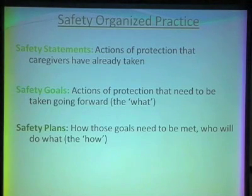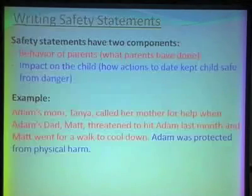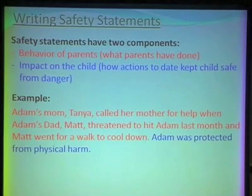We oftentimes say, this is what we need to see, but we don't define how we want them to do it, or they don't think their way through. Sometimes we might make a laundry list of things, but we don't really take the time to make sure we checked for understanding and agreement, and that's important so we can get to the how. So wanting to make sure we have the behavior of the parent and what they've done, the impact on the child in their language is really key.